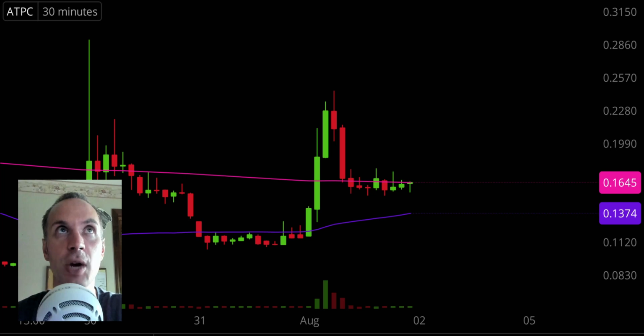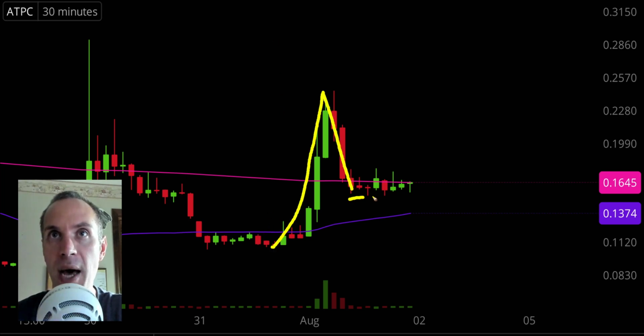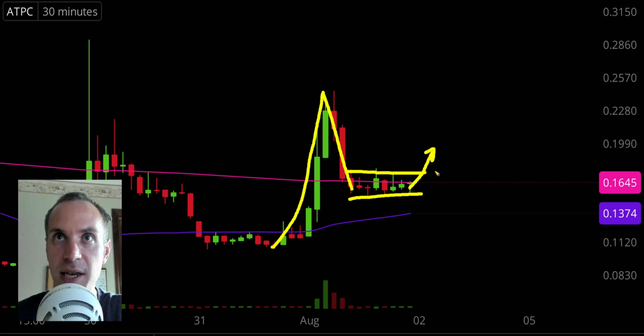So if you like these situations and you like penny stocks where you get a big surge up, then a bit of a deeper pullback, then a tight little range, sideways movement, and you like to throw out the question, hey, is this thing getting ready to curl back upwards? This one certainly seems to meet all those different criteria.